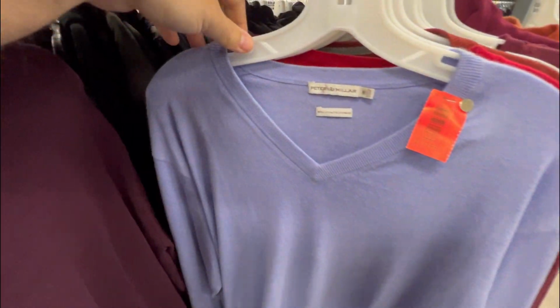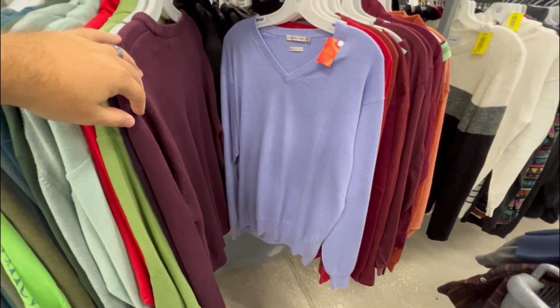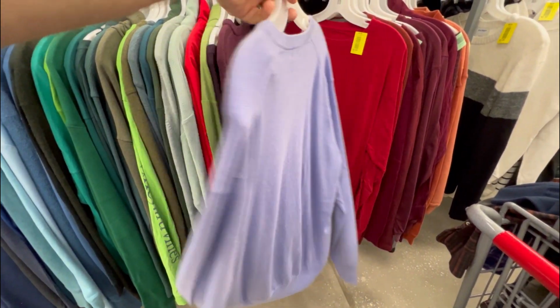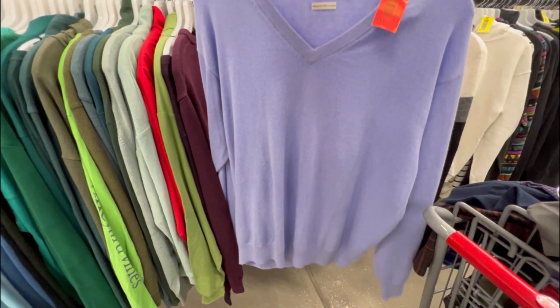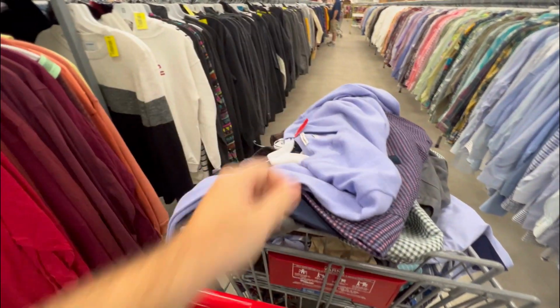Then right behind that Todd Snyder, I found this Peter Millar cashmere blend sweater. It's about the only reason I picked it up, because it had some cashmere in it. Because the Pima cotton ones tend to sit forever for me, but the cashmere ones do flip for right around $25 plus ship.